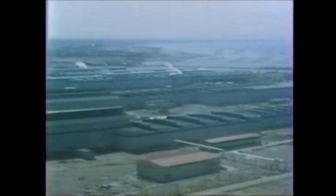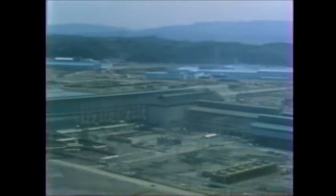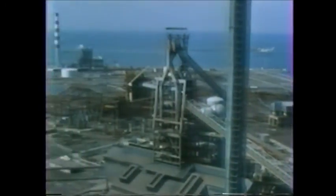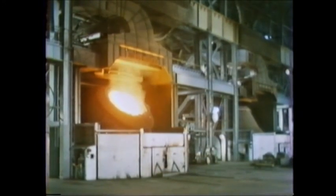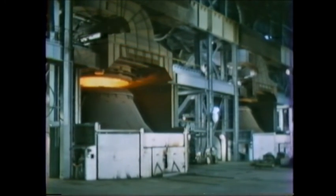The Kimitsu Works of Yawata Iron and Steel Company. Located on the eastern coast of Tokyo Bay, this works started operation in November 1968 as one of the most modern integrated steelworks in the world. Its BOF plant. Operating here are two 250 metric ton or 275 net ton basic oxygen furnaces equipped with the latest OG installations.